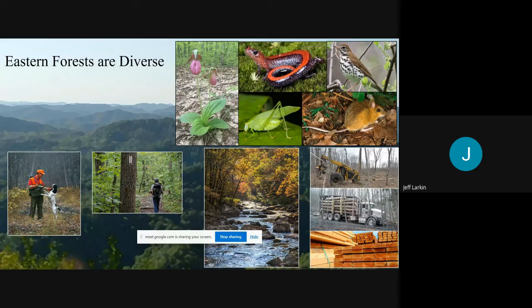Of course, as I mentioned, the rural economies and the fiber that those forests provide for us are important. And of course, the ecosystem services that forests provide us, such as making sure that our water is clean and as pure as possible.